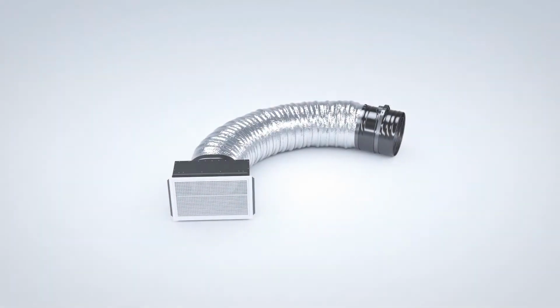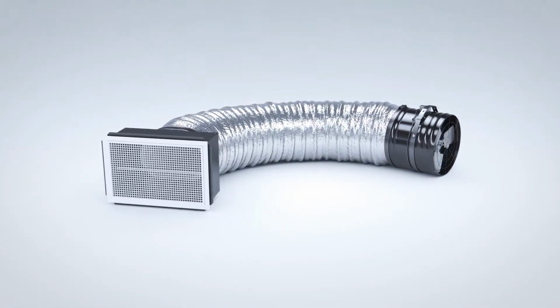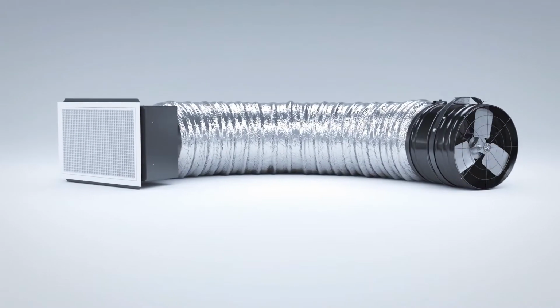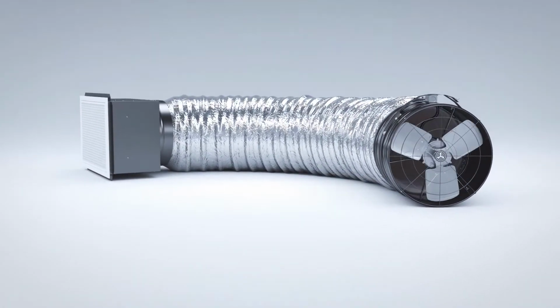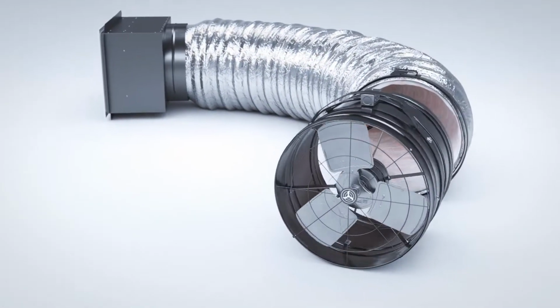Quiet Cool is more than just a brand name. It is a promise of powerful cooling at the sound of a whisper. The Stealth Pro is able to give your home a vital breath of fresh air for just pennies an hour. Our revolutionary design begins with the heavy-duty steel housing.